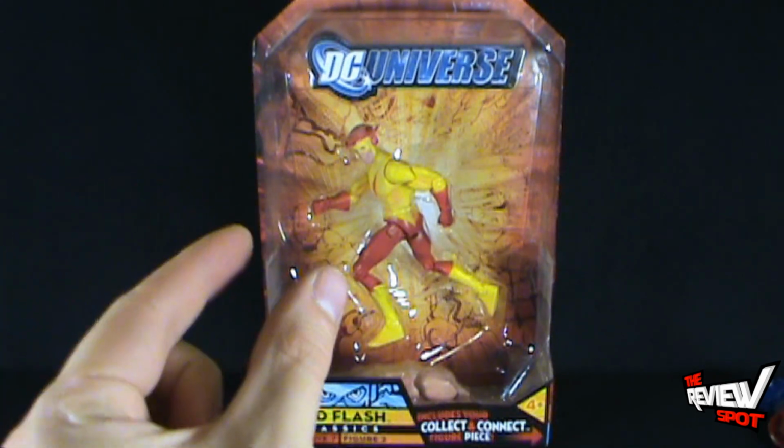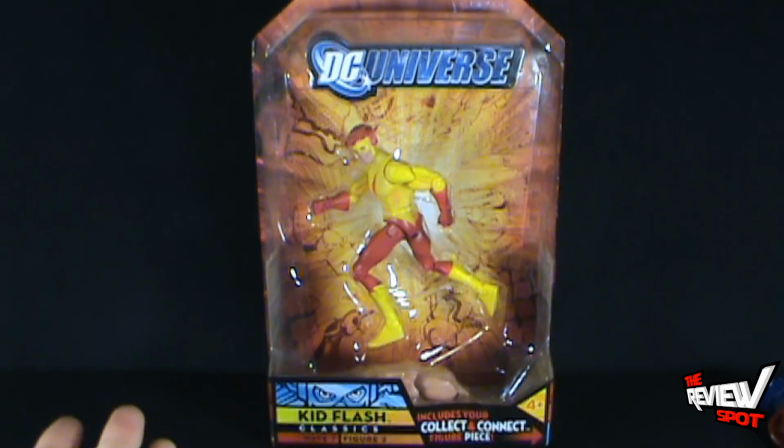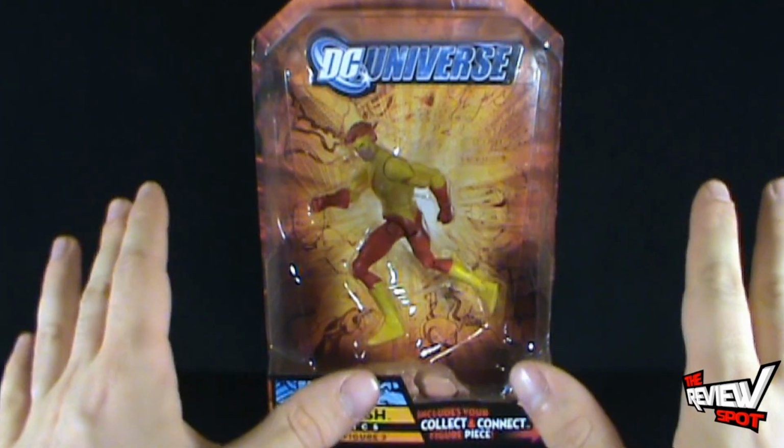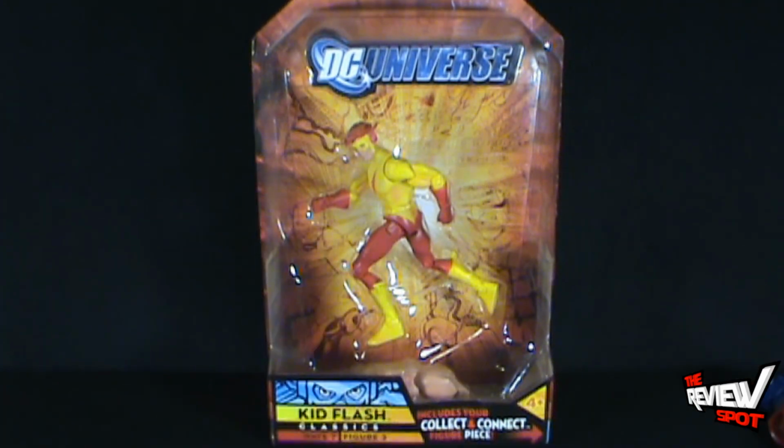Not too long of a break, it's going to be about that much of a break. I'm going to get this out of package, and when we come back, we're going to get a better look at Kid Flash, and we also are going to look at the piece that comes with Flash that goes on Atom Smasher. Excited? I hope so. Stay tuned, there's more on the way.